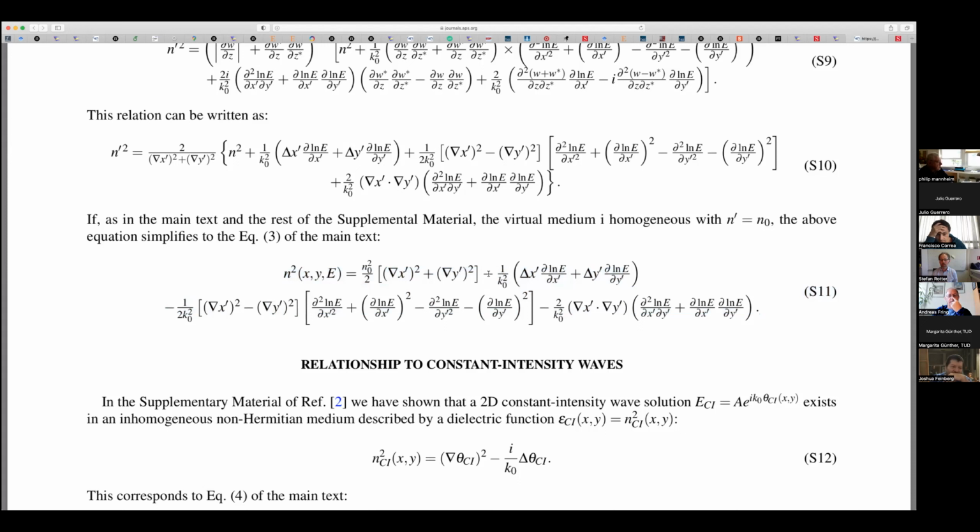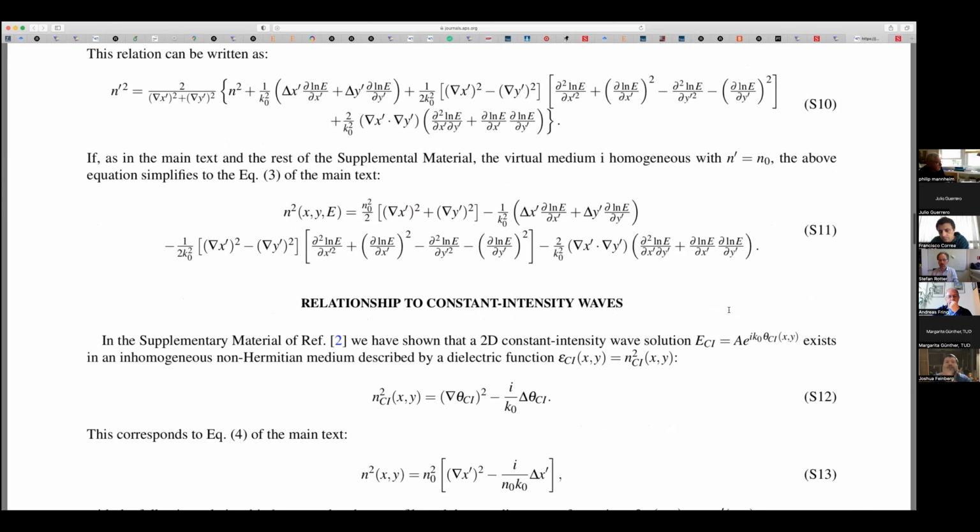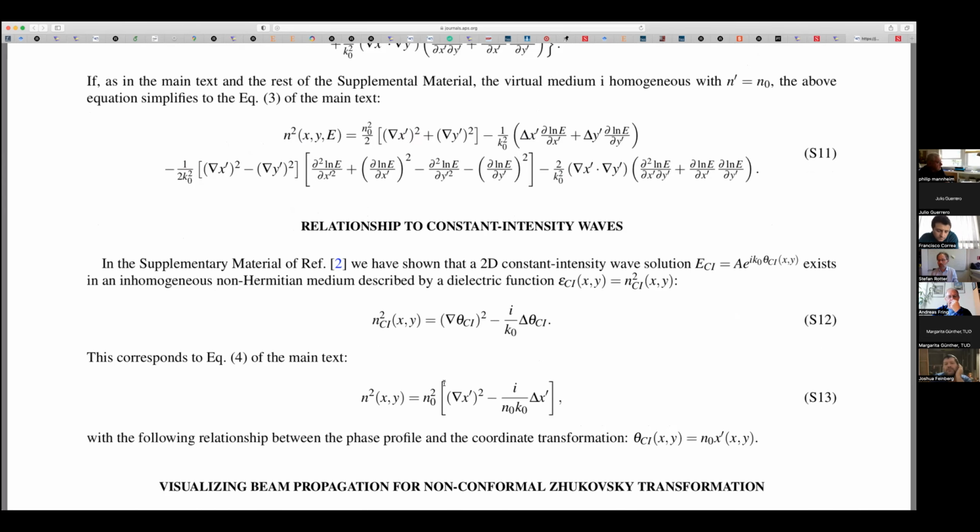But what you see here is that the terms that are left out also depend not only on the transformation, but also on the solution E in virtual space that you started from. So this is a solution that really depends on what kind of wave or what kind of electric field distribution you have in the virtual space to begin with. What we show is that if you have a plane wave in the virtual space, then many of those terms cancel out, and you will end up with a very simple form, which is shown here, which is exactly the form that describes constant intensity wave solutions. But if, for example, I would have another solution in my virtual space, then I will get additional complicated terms, and then this would be very complicated. This is probably the reason why many people have stopped at this point, because it looks like this will lead nowhere.